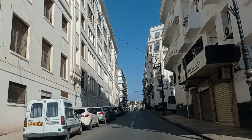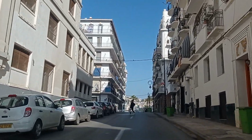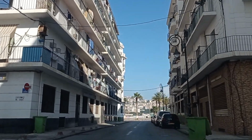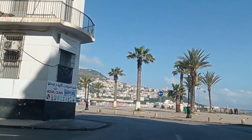There used to be a swimming pool here. I'm not sure whether it's still there or not. So many things have changed since the 1990s. The Cinema Atlas is on the left. It's a huge movie theater.